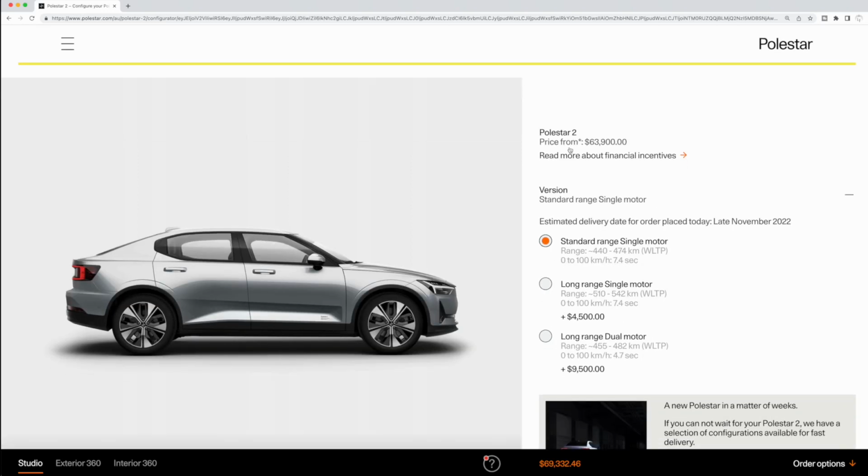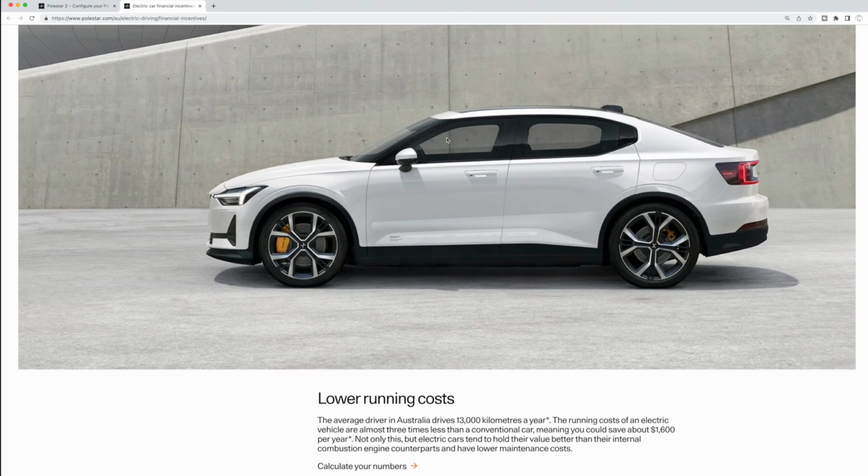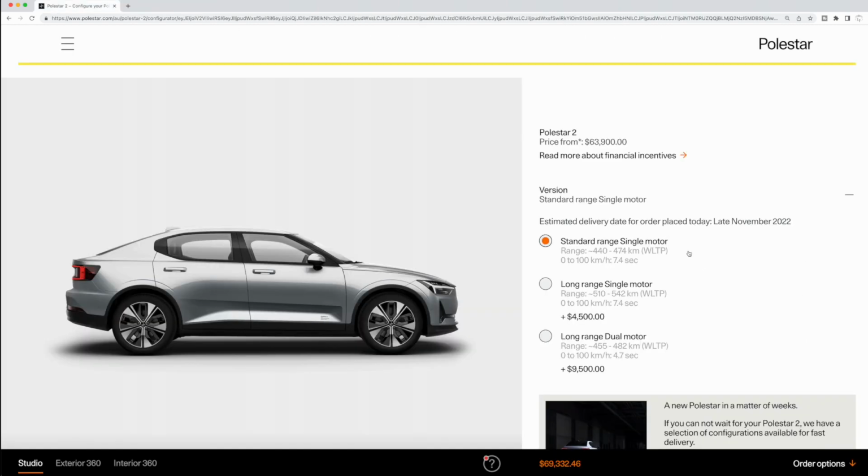So the Polestar 2 price starts from $63,900, and just as an aside, that is very close now to the base rear-wheel drive Tesla Model 3, and you can read more about their financial incentives from the different states and territories in Australia, and it's great that they've got all this information for buyers to see here. So there are 3 variants currently available for sale in Australia, and they've got estimated delivery date for order placed today will be late November 2022. At the time of this video, it's April 2022, so we're looking at about a 6-month wait, which is at the moment less than the Tesla Model 3 at 9 to 12 months.